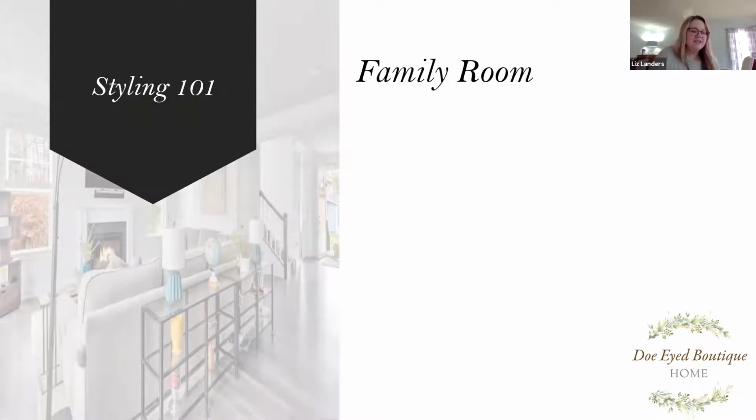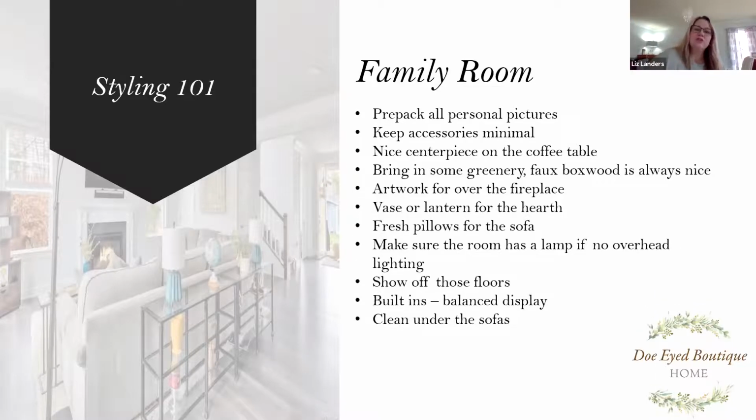So, and then we'll move on to the family room. And I mainly just hit on the main rooms in this. I didn't hit on kids' rooms and stuff like that, but we can talk briefly about them if you guys want. But we want any prospective buyers to actually visualize themselves living in that home.